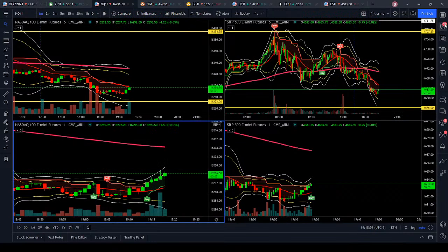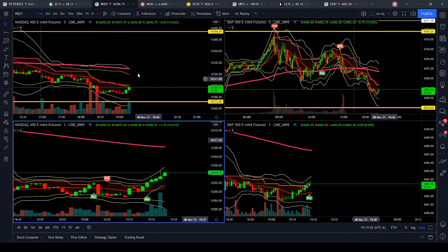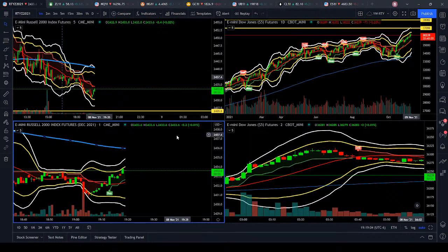Was that RTY also coming alive? Oh, RTY gave us a buy signal 5 minutes ago.